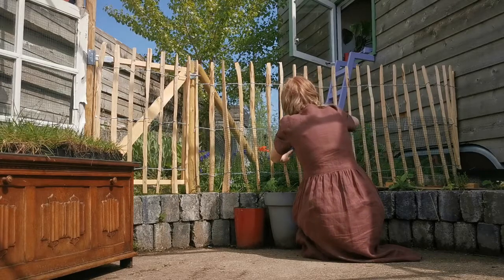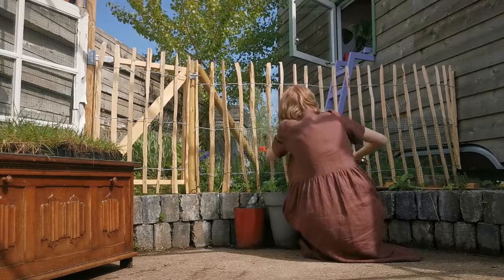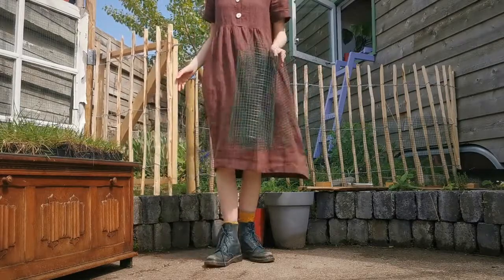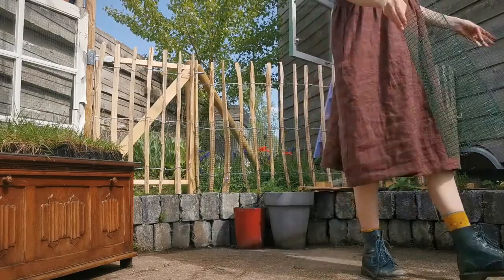Also, I'm still working on really finishing my outdoor project. As you can see here, I'm just getting some chicken wire in place so that my bunny won't escape. Also, I still haven't made my shade thing. I will make that soon.